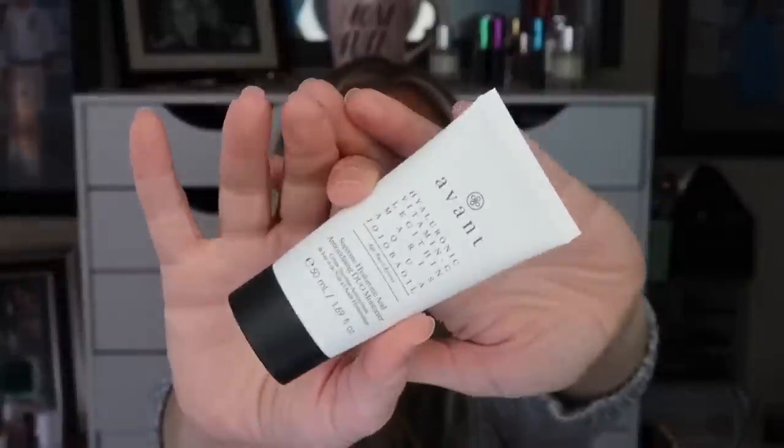Okay, so this is the next item that we got. Again, it looks like it is a full-size product. This is by, is it Ava Knit? I don't know how to say it. I look like a fool, but welcome to the Hotmess Club. This is a hyaluronic vitamin C and it looks like it's a moisturizer. And it's 1.69 fluid ounces.